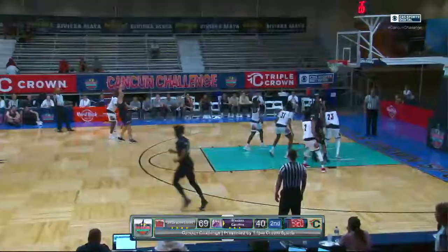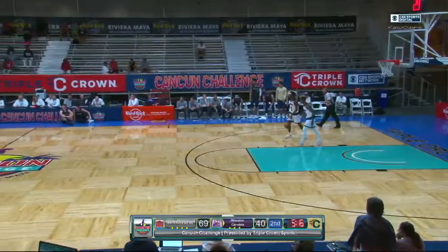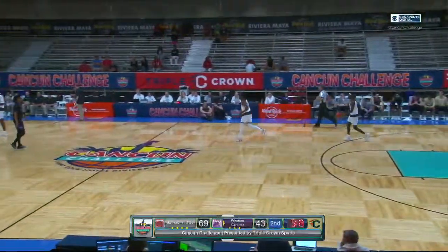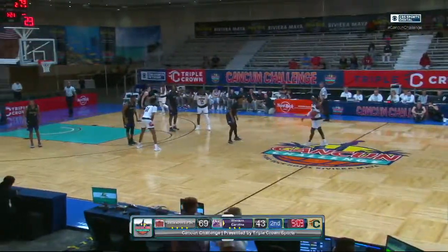He'll take another three and connect on this occasion. He hits that three, and that'll cut it to 69-43. 5:15 to play in the game. 37-21 rebounding edge for them. Wow.